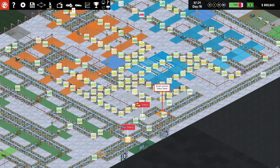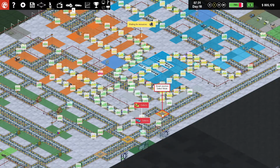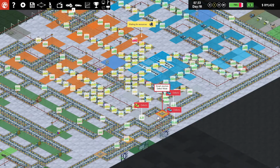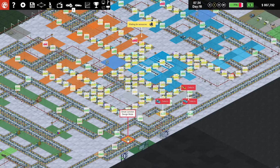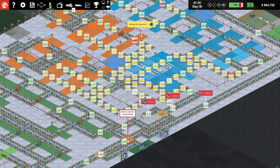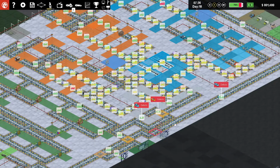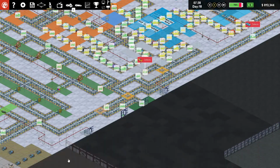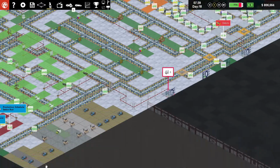So how have we got this split up? Smart junction, defect mode, right? Smart junction design mode. So we do quality checking and then we break it up. So to get this to work, we have to do 3 quality checks.